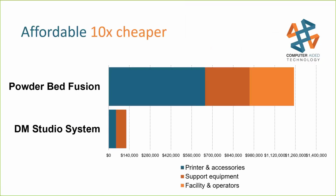Powder bed fusion sits at over $1 million. By the time you buy the printer and all the support equipment, and you make those facility changes and hire the expert operators for those machines, you're really always looking at least over $1 million in investment just to get one of those machines set up. Whereas with the Desktop Metal Studio system, you're sitting under $200,000. And you don't need dedicated operators. It really is just like a normal plastic 3D printer where any engineer in your facility can utilize the equipment to its best advantage.